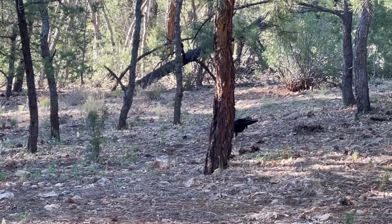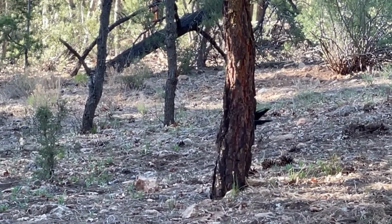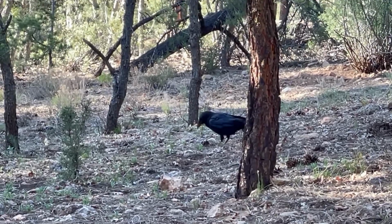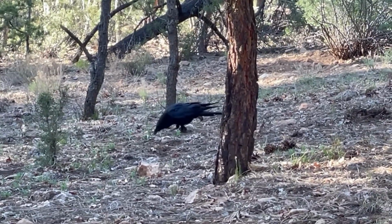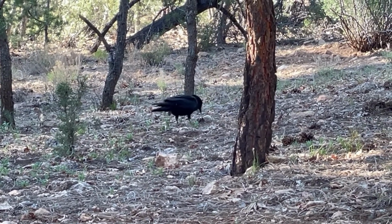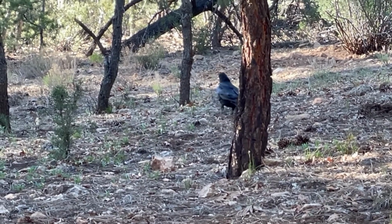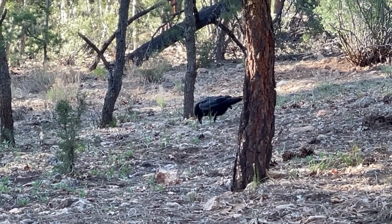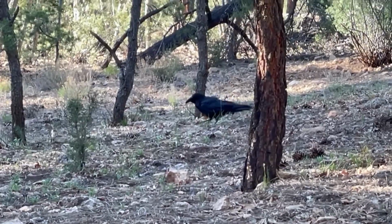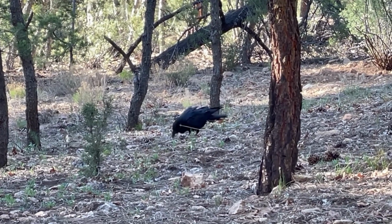Waddle, waddle. So that right there is a raven. You have a lot of those. They're very important to the ecosystem around here. But they're kind of known as the bullies around here. They'll take osprey's food. The only things they really won't take from are turkey vultures and California condors. That is the raven, a big bully.